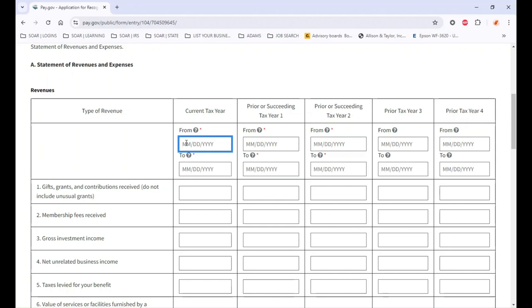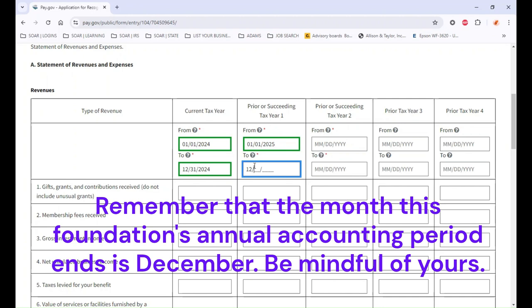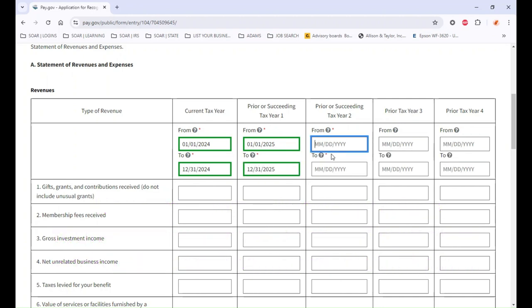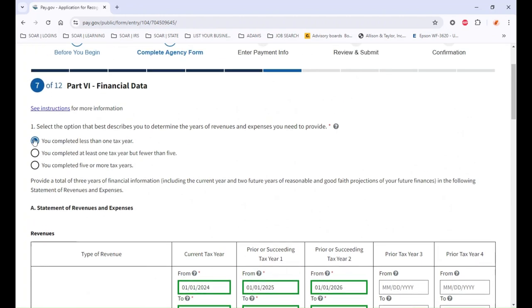All right, so the current year projections will be January 1 of 2024, and that will go to 12/31 of 2024. Let's make sure I got that right. January 1, 2024, 12/31, 2024. Then the future projections would be January 1 of 2025 to 12/31 of 2025. And then for that third year, January 1 of 2026 through 12/31 of 2026. Okay, because if you completed that one, you're just completing less than that one tax year.